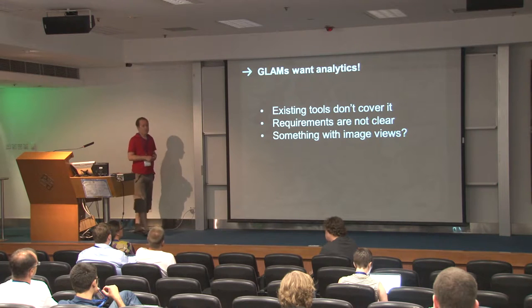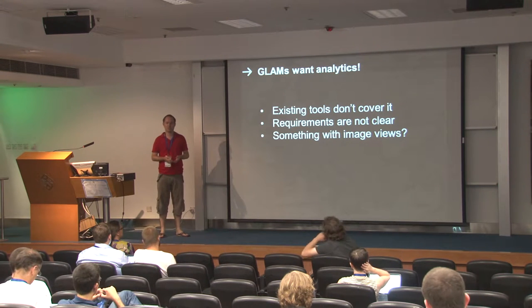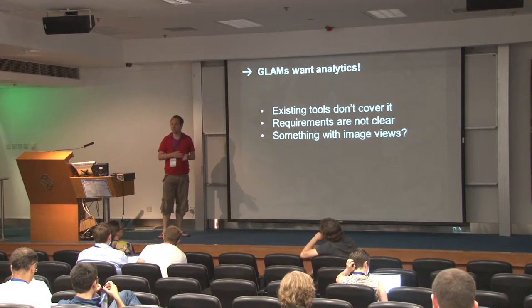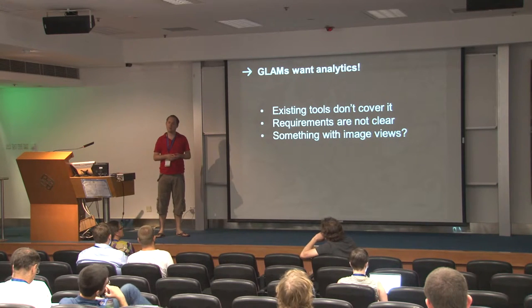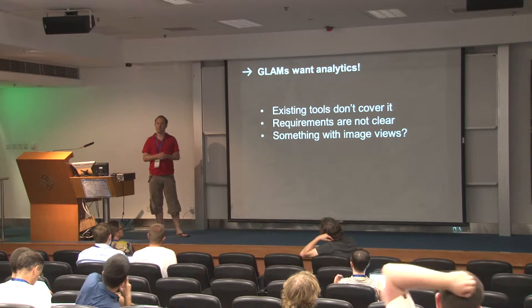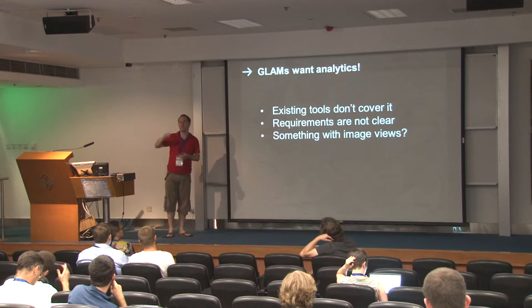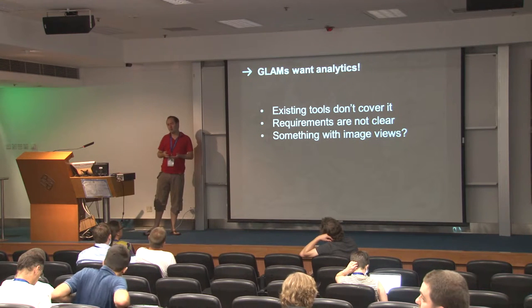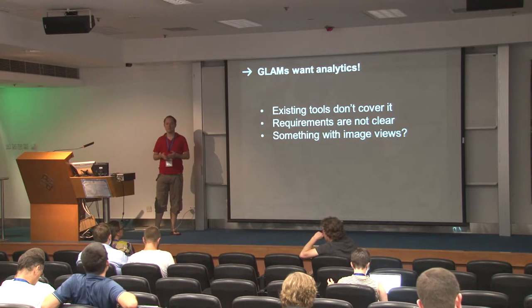Another problem we have is that GLAMs, galleries, libraries, archives and museums, want analytics. It's nice that they contribute something, but they want to see what the impact is of the content they donate. We have some existing tools like Glamorous or BaGLAMa. With Glamorous you can see where the images in a certain category are used. And with the second one, BaGLAMa, you can also see how many views the article had where the images were used. So for example, your museum, the Tropenmuseum, you have the shadow puppets, you know, with the light in the back, and it's used in the English Wikipedia article about shadow puppets, and suddenly you see there's a big spike of people actually viewing your images. But the requirements they have are not very clear. They want to see something with page views, and we want to have a clear set of requirements we can give to the Wikimedia Foundation analytics team, like this is what we want.